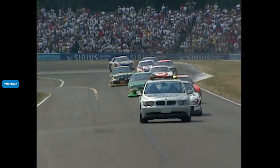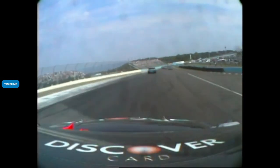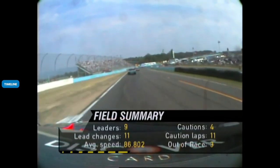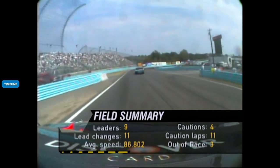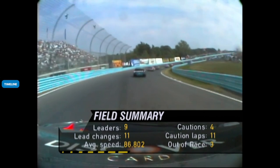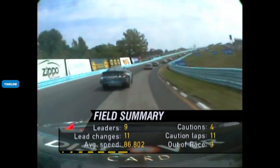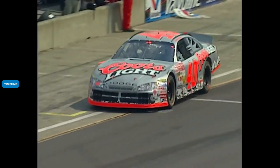Let's check our Napa Field summary. Robbie Gordon and Tony Stewart have done most of the leading today. Gordon has been out in front for 21 laps, Tony Stewart for 14. Several others have shuffled in and out of the lead during different pit stop schedules. Cars out of the race: Kurt Busch and Joe Vardy, both with engine problems, and Elliott Sadler with a clutch failure. Those are the 3 who are in the garage area. I think we can safely put Mike Skinner out of the race now. Yeah, he'll join that list.